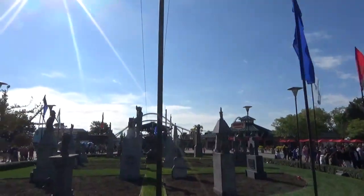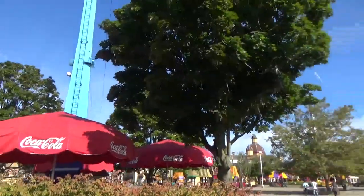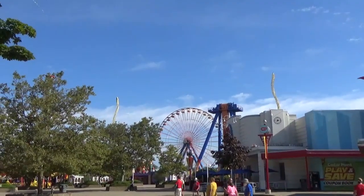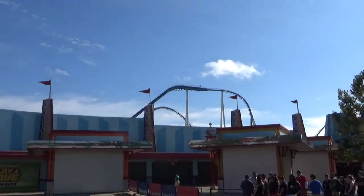It is a ridiculously gorgeous day right now. It is Sunday morning, a little after 10 o'clock. We're here for the early opening. So we're trying to head back a little bit towards the back of the park and see what we got around here, shall we? As you guys can see, the graveyard scenes are already set up. It is looking fantastic here. We are actually headed over towards Gatekeeper because it's early riding and that's what we like to do.